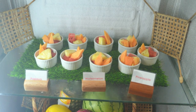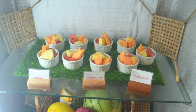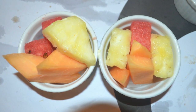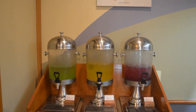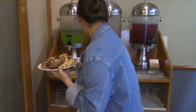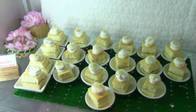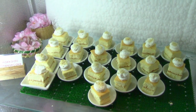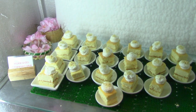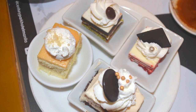Desserts of fresh fruits of watermelon, pineapple, and papaya are perfect palate cleansers. Refreshing iced tea drinks of peach, strawberry, and green tea cucumber are unlimited. In Japan, sweets were once a luxury, only served on special occasions or tea ceremonies.